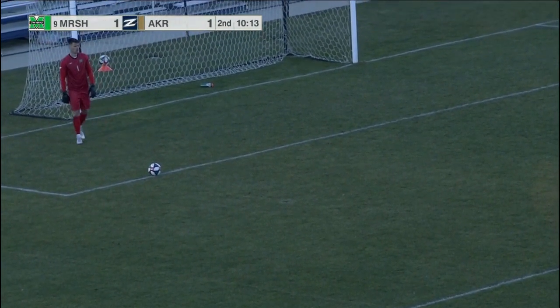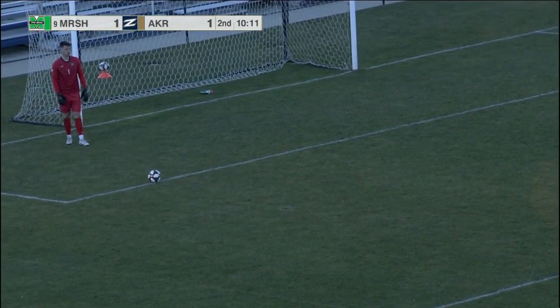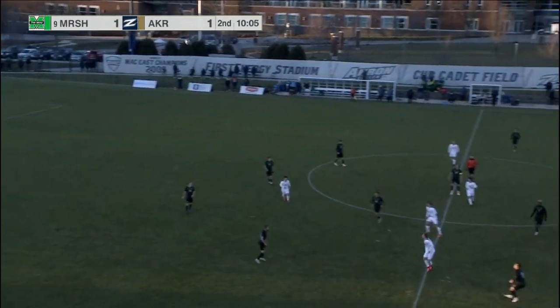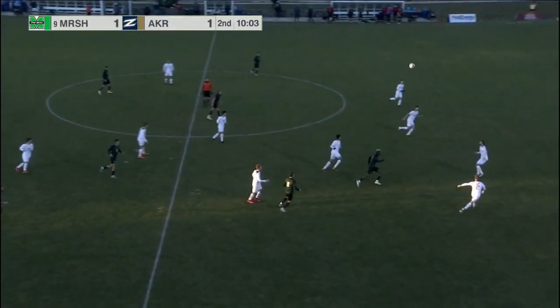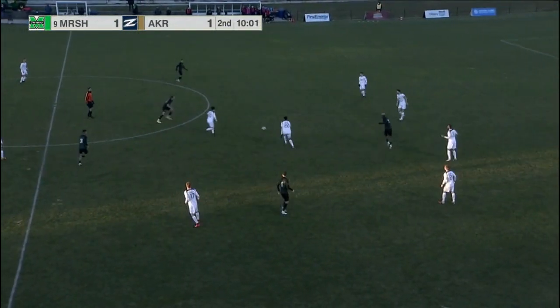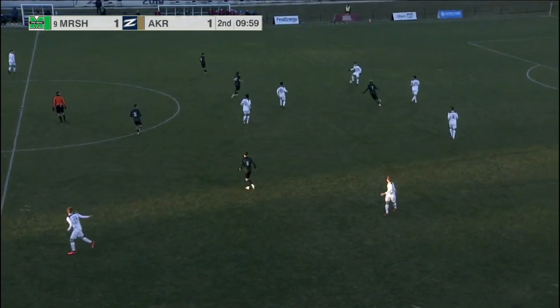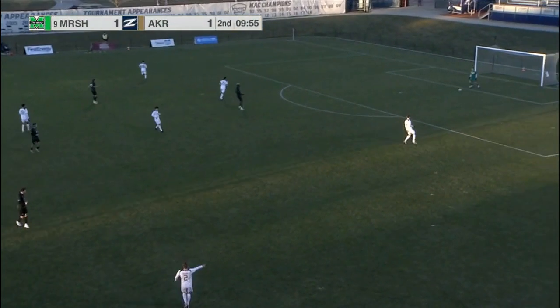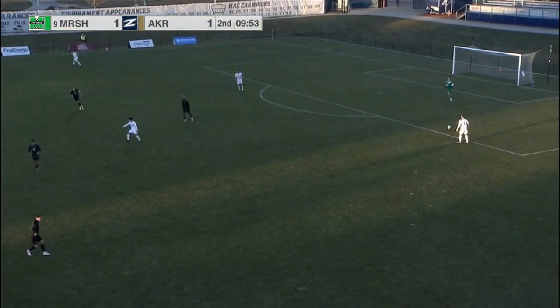Milo Yosef returning for the Thundering Herd. Milo Yosef checks back in after a breather. 6'2" sophomore. Had the assist earlier in the match, his first assist of the season on the goal for Diaz. Meyer.